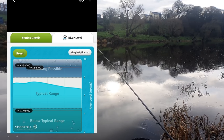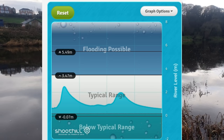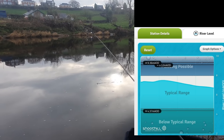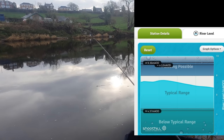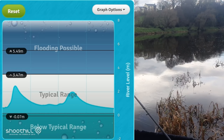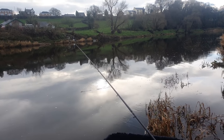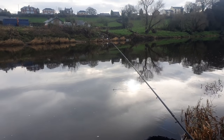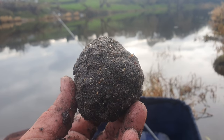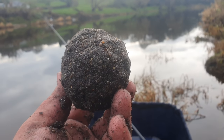On screen now you can see a picture of the graph from the River Dee. And now you can see a graph of the River Ribble. And you can see over the same amount of time how the Dee really hasn't lost that much water, whereas the River Ribble has been up and down and back up again in that space of time. So what it allows you to do is to get on the river a lot quicker than you can the others.